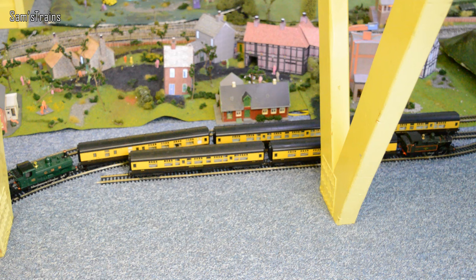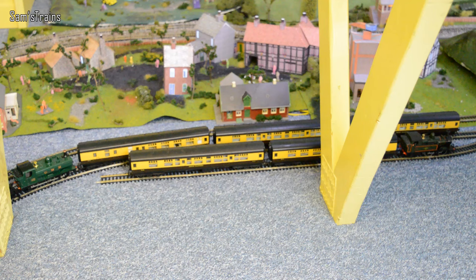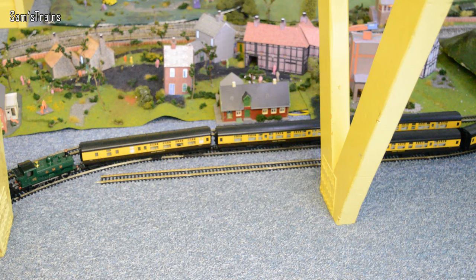Let me just get the points. There we are. Now I should be able to control the 14XX. Okay. There she goes then. That's a nasty Airfix model. As you can see, that's why it's nasty. Let me just give it a nudge. There we are, just about.